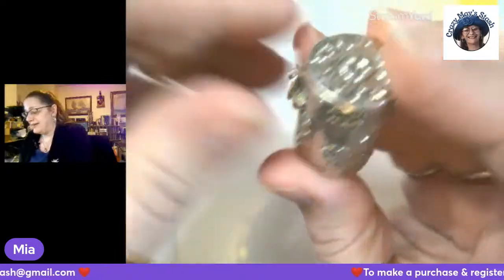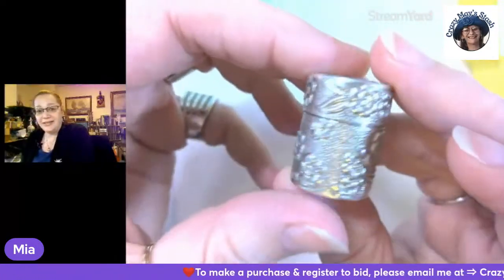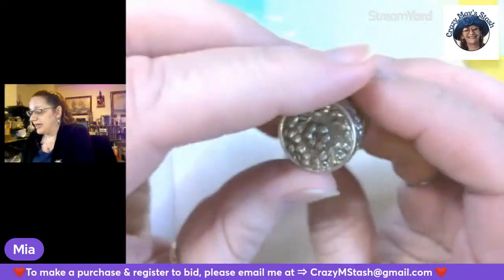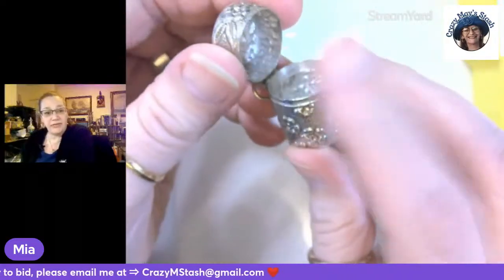This, I believe, went to like a chatelaine. This is sterling silver, and it's for a thimble. I actually do have a couple.